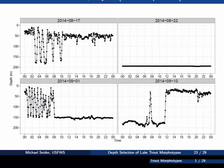But there's quite a bit of diversity. Even though they're making these movements, as we certainly suspected, there's a lot of evidence that they were making these vertical migrations. It's not quite as uniform or as regular as I think maybe we expected.